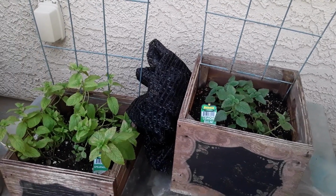Now my beans, I started all over again inside because this heat did not let up. So normally when I plant my beans outside they do perfectly well, they survive the heat and then they do perfectly well because it's a lot cooler by now. Normally the highs would be around 95 degrees, but it's been pushing 105, 103, 106, and that was way too hot for them.